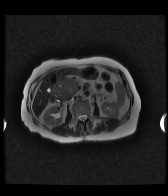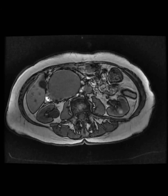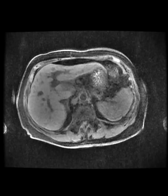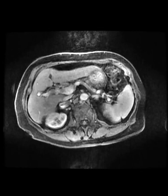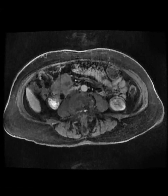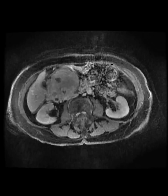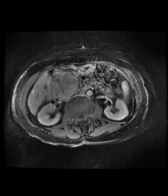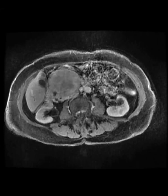So here's your T2. Here's in and opposed. No intralesional fat. Here are the dynamics. Okay, here's T1. It's iso. And then here's arterial. Venous. So we went ahead and did it. Our gastroenterologist did an EUS, and this was a leiomyoma, a pancreatic leiomyoma.